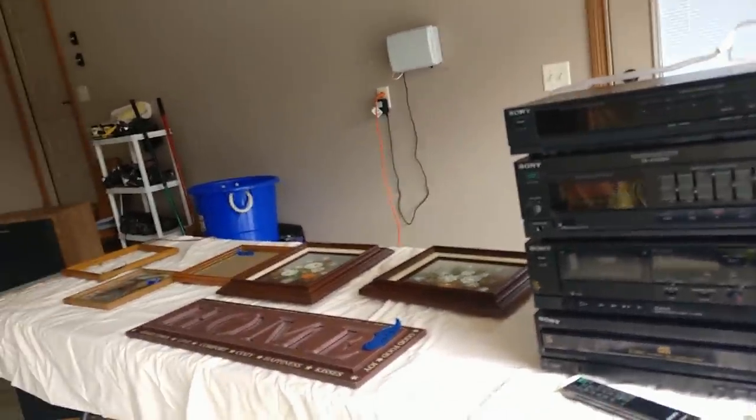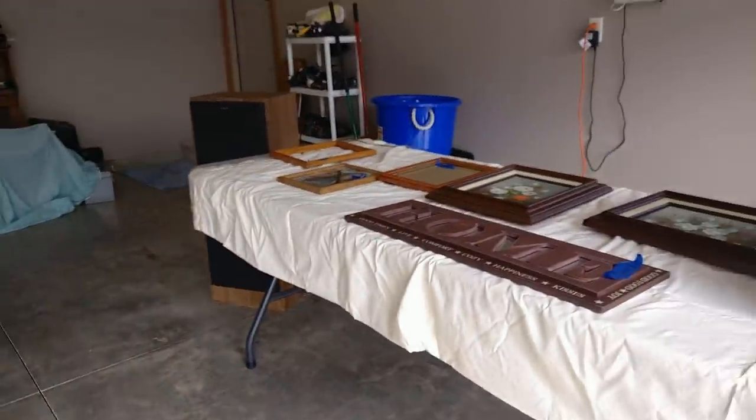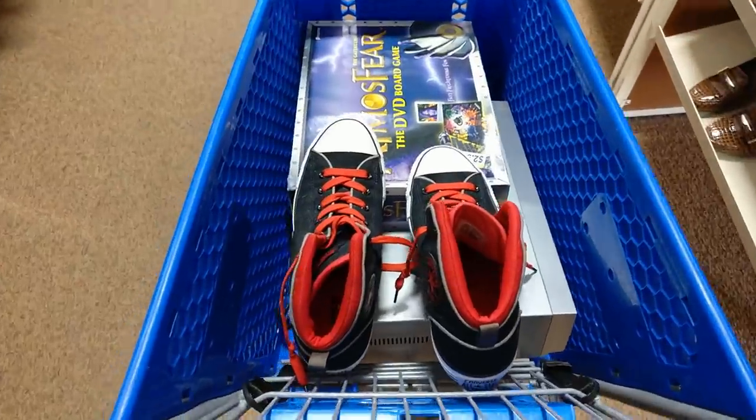I did look up one of the units. It was, you know, one of the lower end units. Probably could have sold it for like $50 plus shipping. But all the units sold, you definitely could have made money.